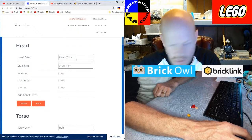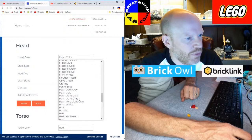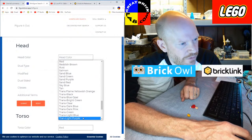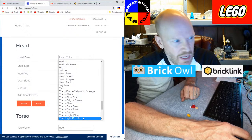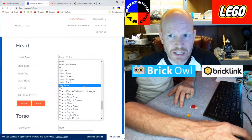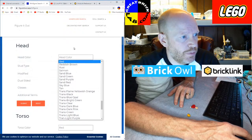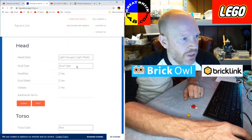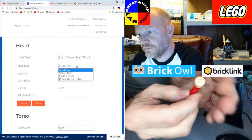All right, so here's the head color. I'm wondering if there would be a way to reduce the list of these colors to those that actually have heads, because sky blue is the color that's in the palette, but does it actually have a head associated with it? I wonder if there might be a way to speed up my scan. I can definitely type in L and do light nougat, but I'm wondering if there's a way to do that. All right, so this is a hollow stud.